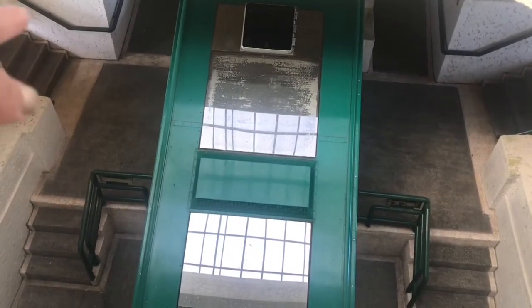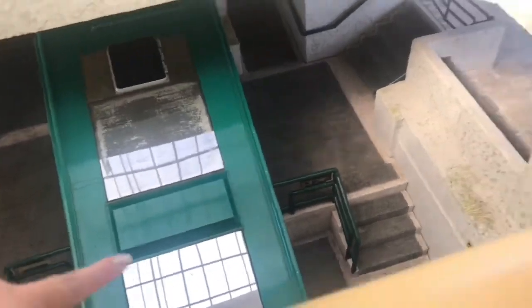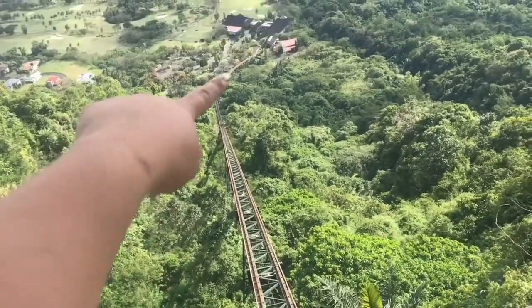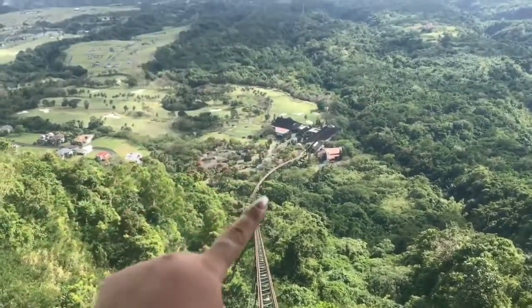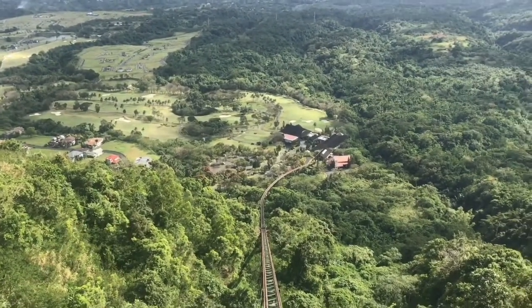Mom said that this is like a little carriage that you have to ride to get to your house. You can drive if you want to, but it's longer. But if you want to take a shortcut, you just ride this carriage and it's going to take you all the way down here, to your property. As you can see, there's a little train here that's going to take you all the way down there, and those are the houses and stuff from the Tagaytay Highlands.